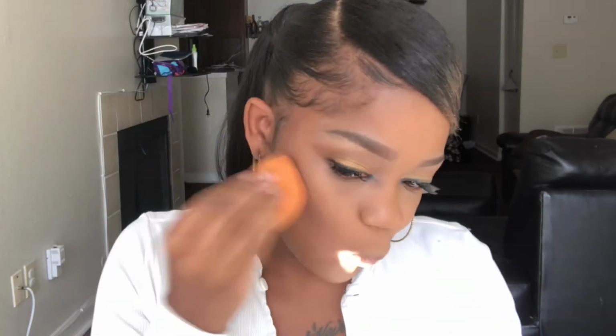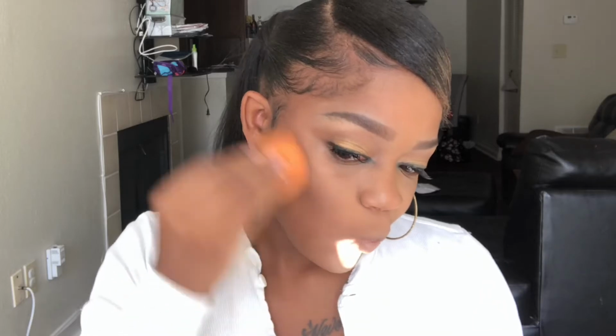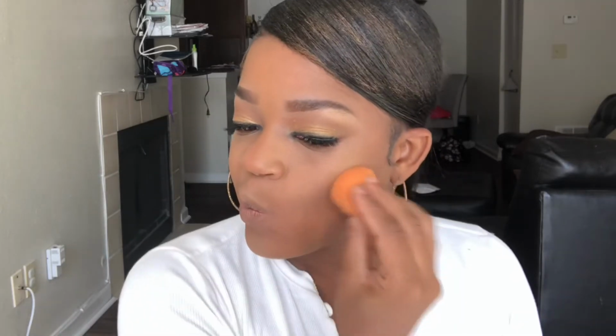So after I got done blending out my contour with that e.l.f. blush brush, which is like an angle blush, I still went back in with a damp beauty blender and patted it in some more because I still felt like it wasn't blended good enough. So I went in with this beauty blender and I continued to blend and dab and blend and dab until it looked good.